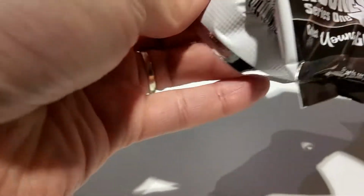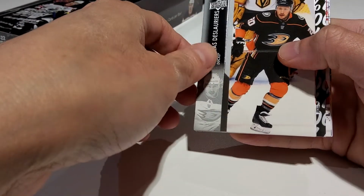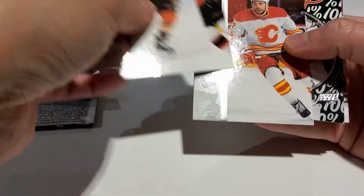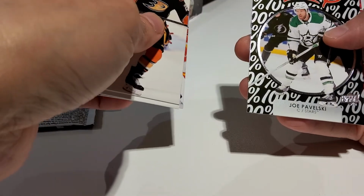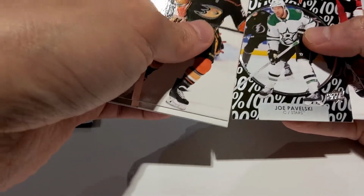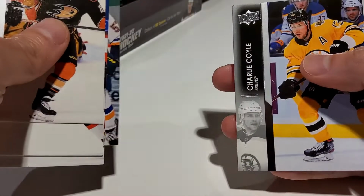So first pack. I actually really love the Upper Deck Series 1 products, or just Upper Deck products in general. So first, Nicholas DeRozier, Chris Tierney, Milan Lucic, and a Hundo P, 100%, Joe Pavelski. That's a neat looking card, a really neat looking card. Set the base aside, and the rest are base cards. So Nick Schmaltz, John Carlson, Dave Perron, and Charlie Coyle.